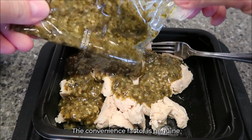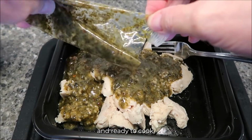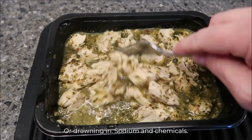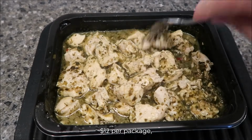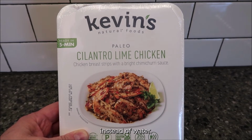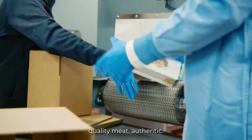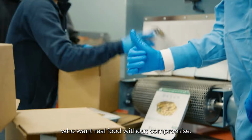The convenience factor is genuine without quality compromise. These come fully marinated and ready to cook, usually in under 15 minutes. You get real convenience without sacrificing quality or drowning in sodium and chemicals. The price is higher, usually $8 to $12 per package, but you're paying for quality ingredients and actual food instead of water-injected meat with chemical marinade. The verdict: clean ingredients, reasonable sodium, quality meat, authentic flavors. Worth every penny for people who want real food without compromise.